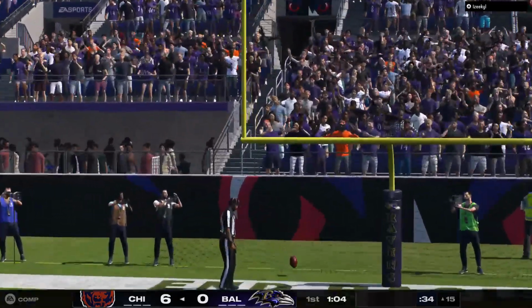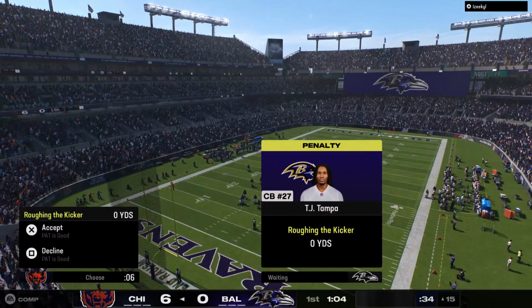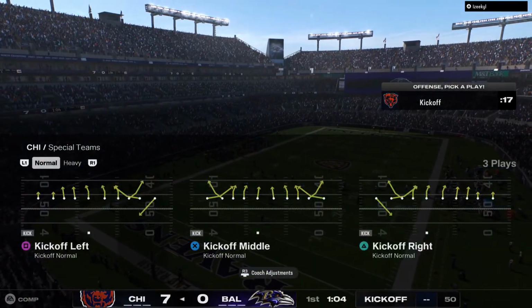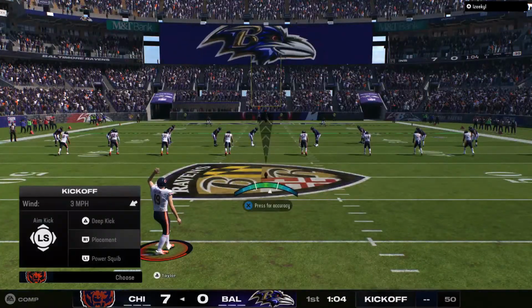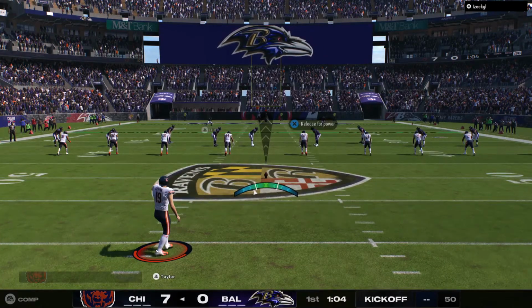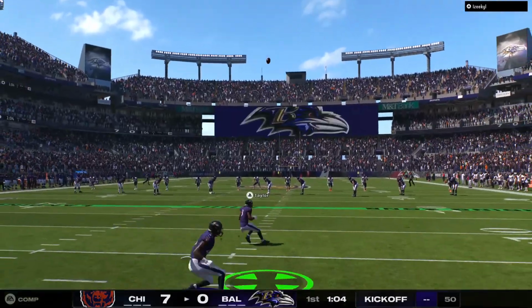The PAT up and good, but hold on a second. There is a flag. Uh-oh, flag comes out here. This is going to be roughing the kicker. When you're going back there on the kick block, you've got to go to the right point. That didn't happen. Ran into the kicker. The penalty flag had to come out. So they'll get another shot on offense following that pick 6, and now the kick is away.